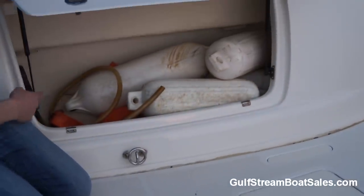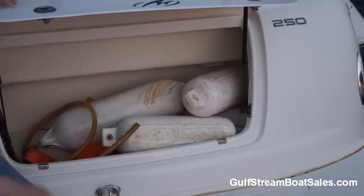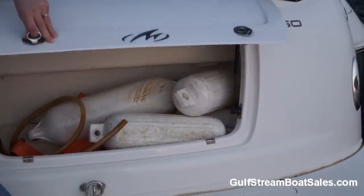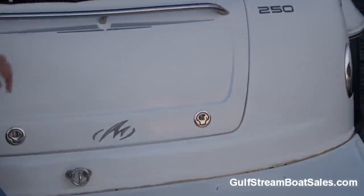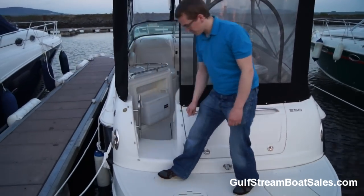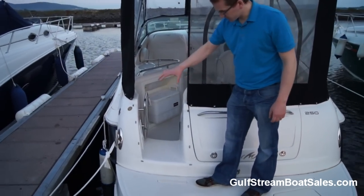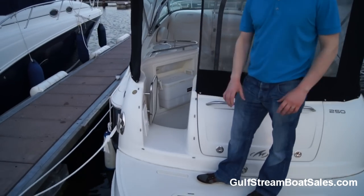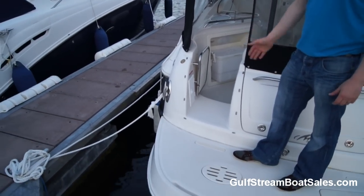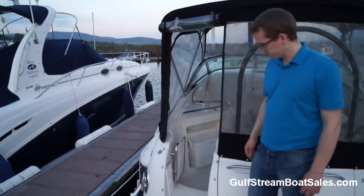It opens on a gas assist strut, and that locker is big enough to swallow up all your fenders and dock lines and all your bits and pieces that you tend to gather up. The cleats and things back here are nice and chunky, and they're up on the actual transom of the boat as opposed to being on the deck, so there's no tripping hazards or nothing to stub your toe on as you're getting access to and from the boat.